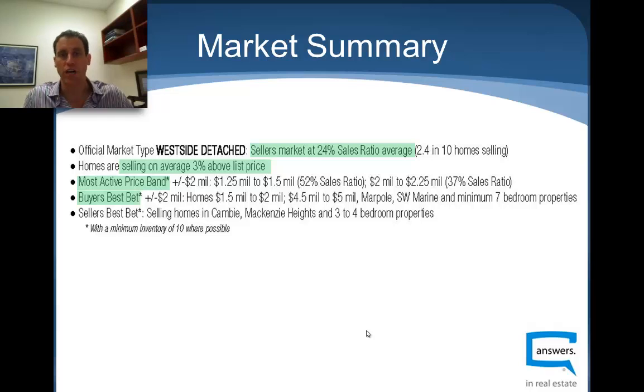Your buyer's best bet, we looked at this: Marpole, Southwest Marine Drive. I highlighted those communities in red. Those are favoring buyers. So if you're a buyer, you want to look there. If you're a seller, you'll want to sell in Cambie and Mackenzie Heights. And we highlighted those in green earlier.